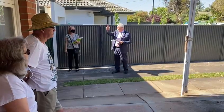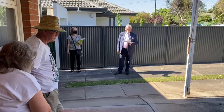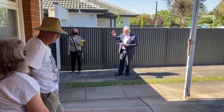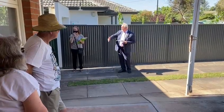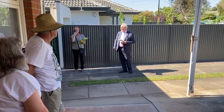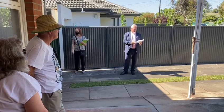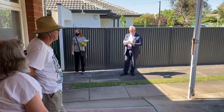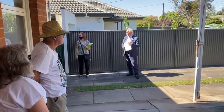The added bonus, of course, detached rumpus room at the rear, measuring some 7.1 by 5.9 metres. It's a fabulous room out the back. Great off-street car parking here. Very secure with the roll door here, right the way through to workshop facility at the rear. Certainly a very, very desirable property on offer this afternoon. So good luck in your endeavours to secure it, ladies and gentlemen.